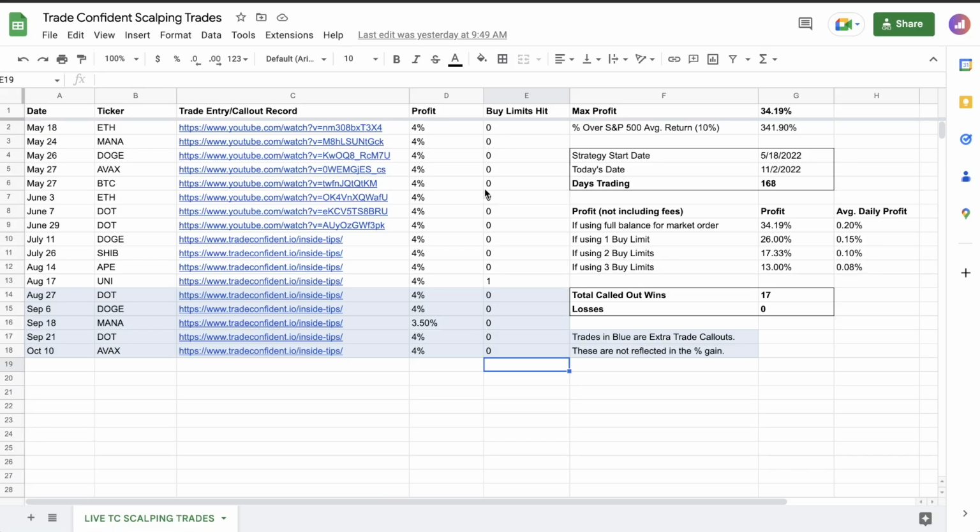We have not found another scalping strategy in the market out there in crypto that has been this successful. And we're using risk management. So this isn't like, oh, let's FOMO in, let's put all of our money in the market. Let's use good risk management, guys.